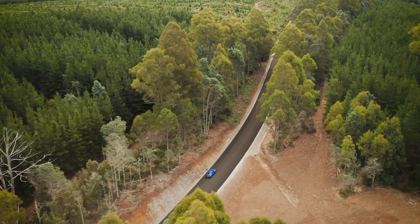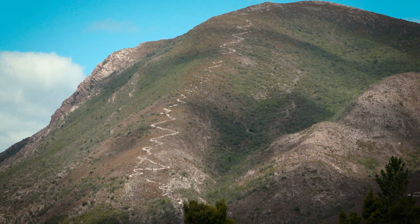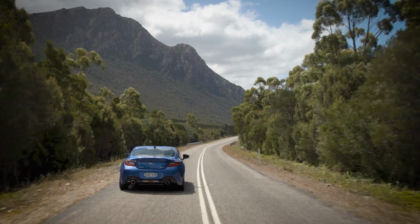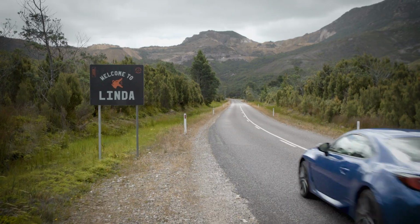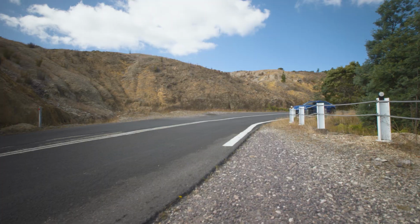Flips and flops, lefts and rights, the road follows an old walking trail, and that may well be the secret of the road's great design. Apart from the staggering scenery, there's not much humanity on the way, so keep an eye out. Hello, Linda. Bye, Linda. That was quick.